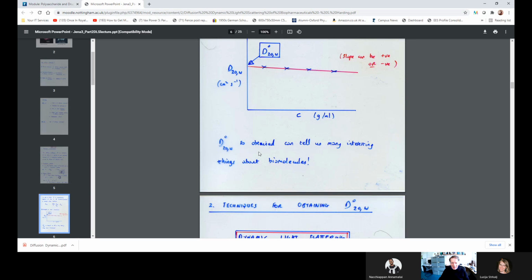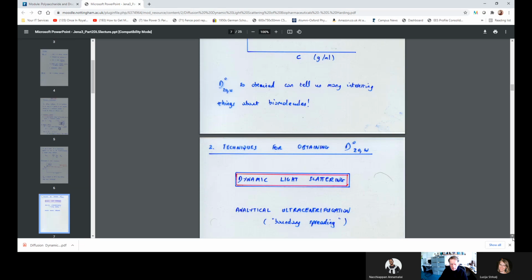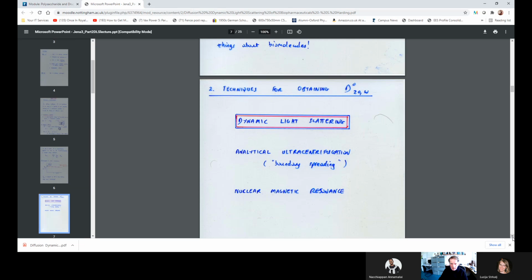Right, well, I've said that. The diffusion coefficient tells very, very interesting things about biomolecules. And you're thinking, oh, well, go on, Steve, go and tell us then. Before we do that, it's not the only method for getting diffusion coefficients. We can use the ultracentrifuge, using what's called boundary spreading methods. And we can also use nuclear magnetic resonance to get diffusion coefficients. But by far the simplest and most popular procedure is dynamic light scattering.